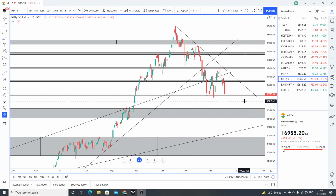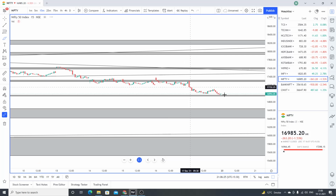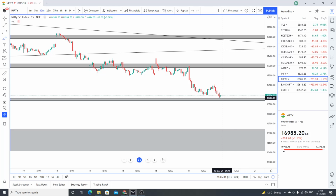Now on a daily time frame, we saw a big red candle on Friday, and we'll get into a smaller time frame and discuss the possibilities for Monday. Now there could be three possibilities as the opening. It could open flat, gap up or gap down. So first we'll discuss about flat opening.